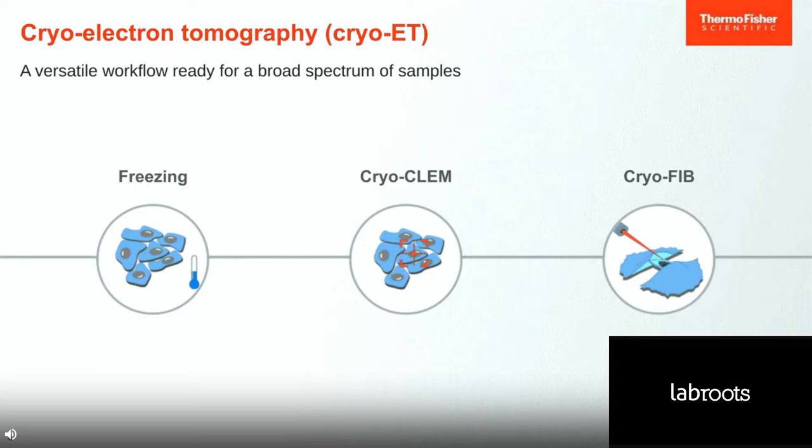But it is also important to understand that the samples have to be electron transparent for imaging them in a transmission electron microscope. Cultured cells are too thick to see anything in the TEM except for the very periphery of the cell, so they have to be thinned down. This is being done using a cryo-focused ion beam microscope, or cryo-FIB for short, illustrated here on the right. Depending on the sample under investigation, it might also be necessary to target specific cells or locations within a cell using correlative light and electron microscopy, cryo-CLEM in this case, which is shown here in the middle.